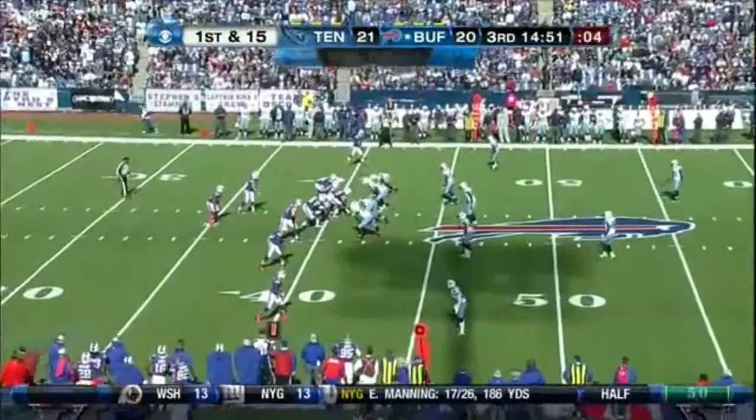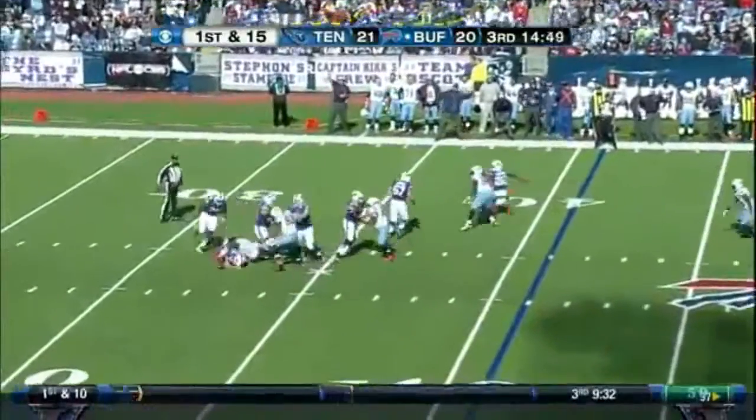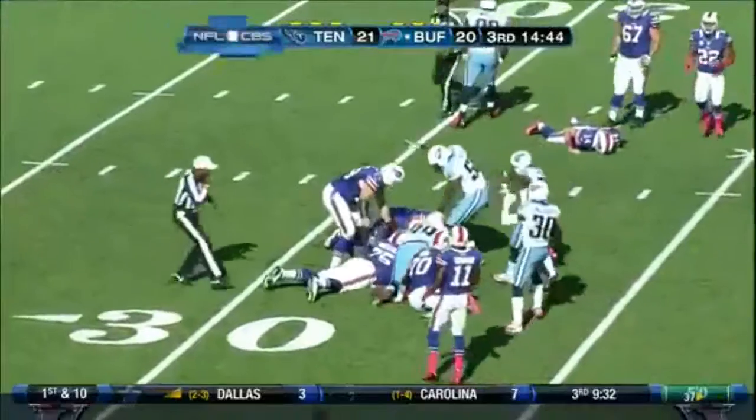Wedding band, but Ryan Fitzpatrick chooses to do that. And I'm sure his wife appreciates it. Oh, this time Fitzpatrick took a pounding, lost the ball, recovered by Tennessee.